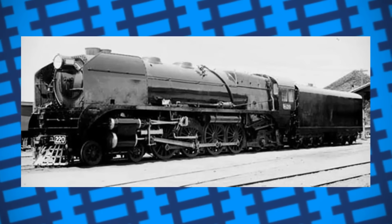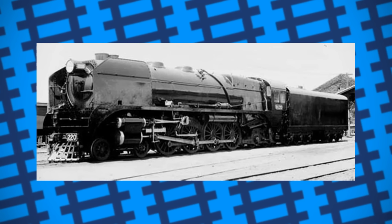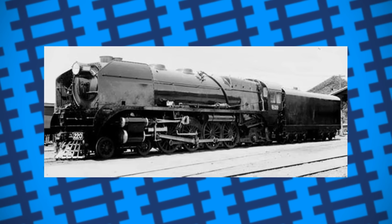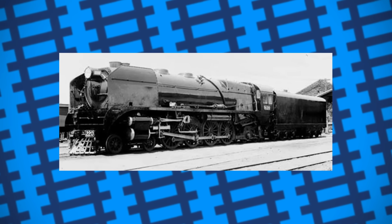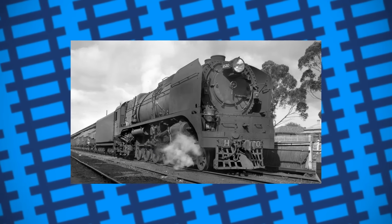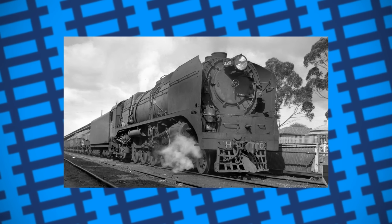While not the fastest of engines, its power output remained unmatched by any modern diesel or electric engines in Australia until the introduction of the National Rail NR class, introduced over 50 years later. The engine's size and incredible power led to many railwaymen giving it the nickname of Heavy Harry.